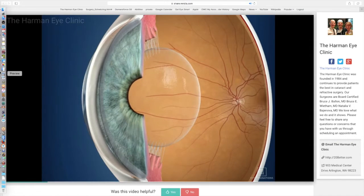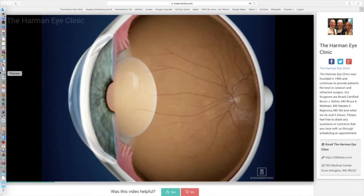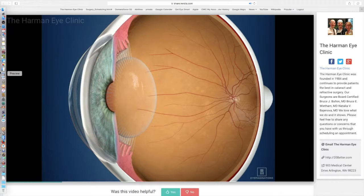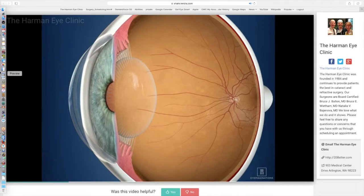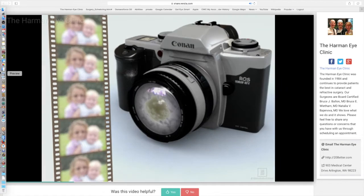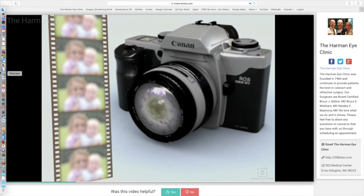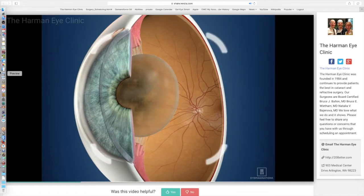The lens of your eye is clear and allows light to pass through. Light is focused by your cornea and lens onto a thin layer of tissue called the retina. Your retina works like the film in a camera. When the focused light hits the retina, a picture is taken and sent to your brain. While a dirty camera lens blurs a picture, any significant cataract in your lens will blur what you see.